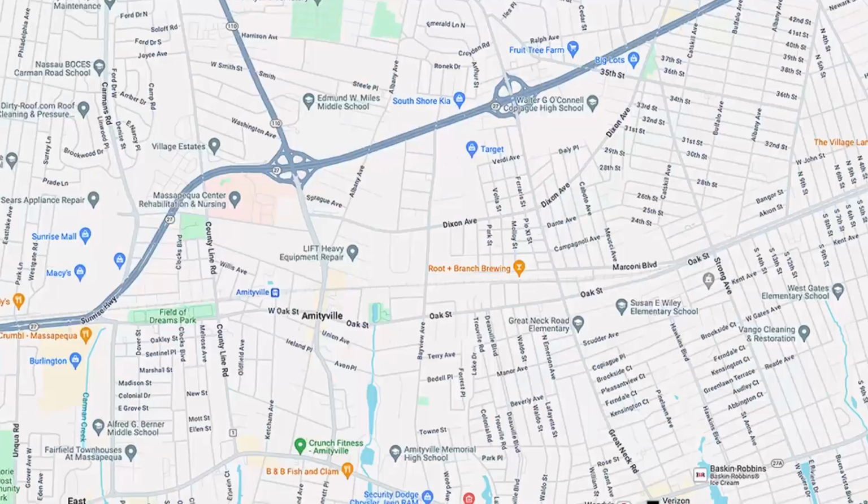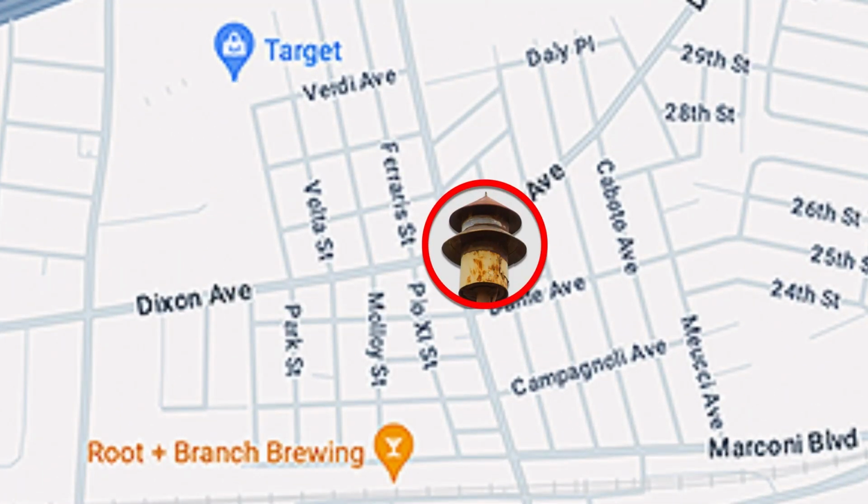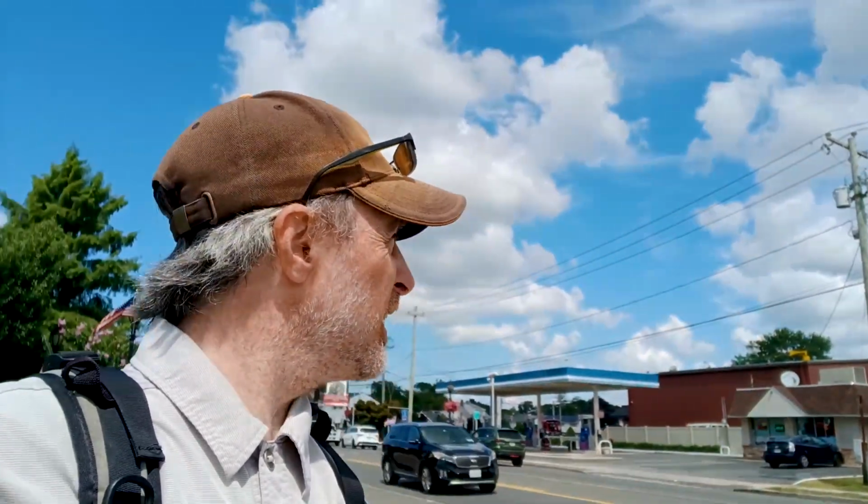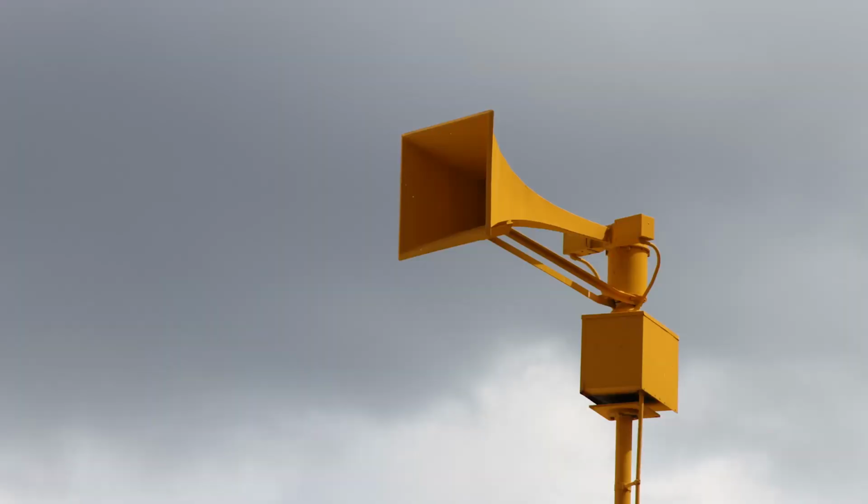So from the train tracks, which are right down there, you can barely see them over the trees, I went north up Great Neck Road till I got to Dixon, and right there is the next siren. That's a thunderbolt. On my last trip, I ended the trip by seeing a thunderbolt, and now I'm starting this trip seeing a thunderbolt. And you know, I do the research. I kind of knew I was going to see it, because it said once again that this is a 1003. It's gorgeous. Somebody's taking care of that thing.